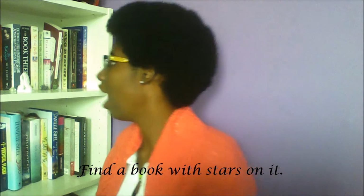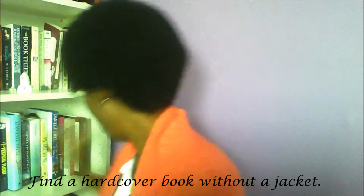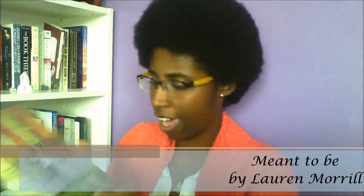Next book. Find a book with stars on it. Oh my goodness. This one. Kathy's book by, it doesn't say. So you see the stars? Find a hardcover book without a jacket. Does this count? Meant to Be by Lauren Morrill. I think that counts.